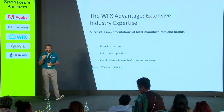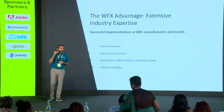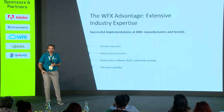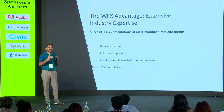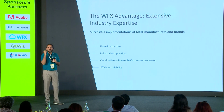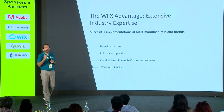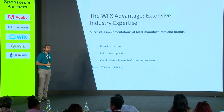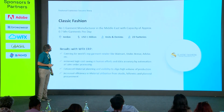And finally, we try and deliver efficient scalability. One of the goals of every company in business is to grow their business efficiently. How do they do that? How do they actually grow, but grow where every dollar that they invest is going to give them a faster and better ROI on the outside? That's the final objective that a lot of these companies actually want. They want to see a real business impact in their business.